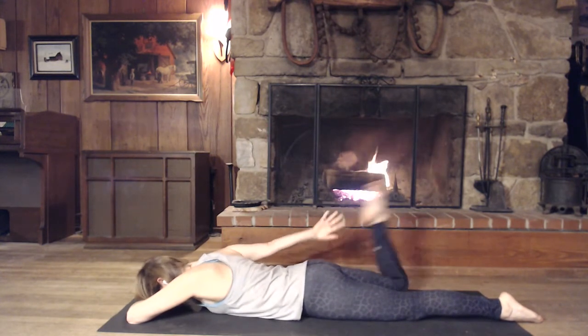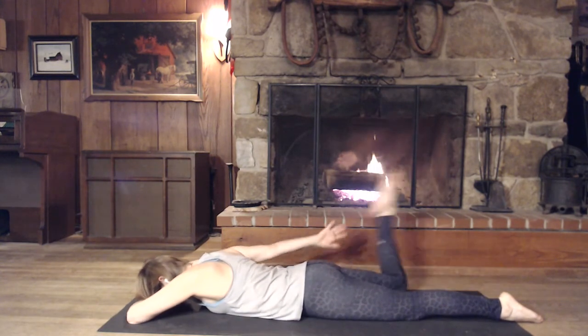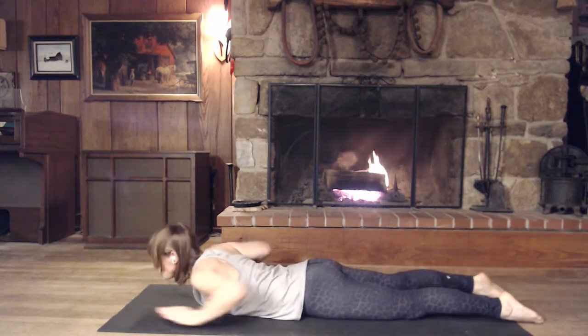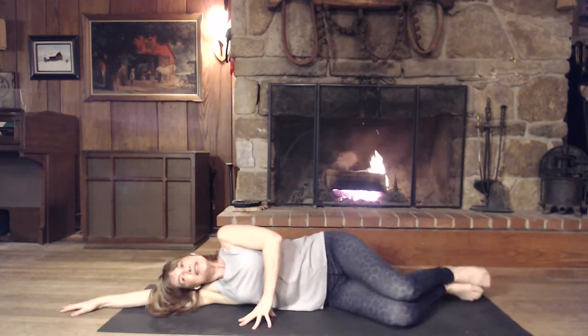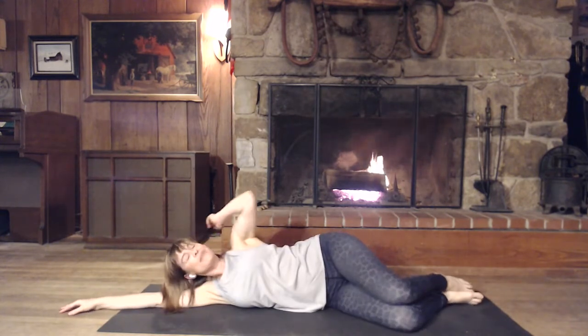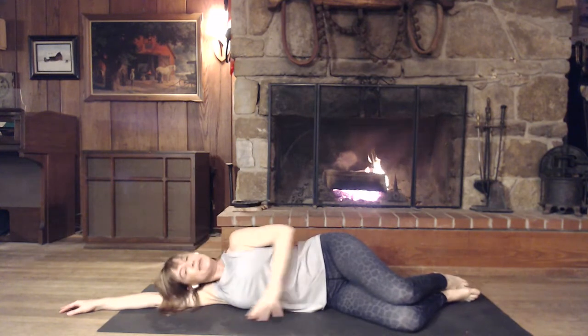And let's do one more. Beautiful. And relax. So from here, I want you to just roll onto your side. And I'm going to show you this very similar, basically the same exact stretch from a different position.